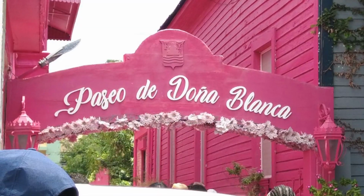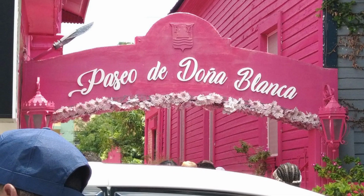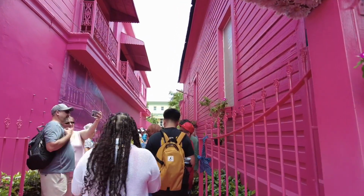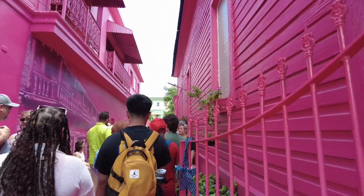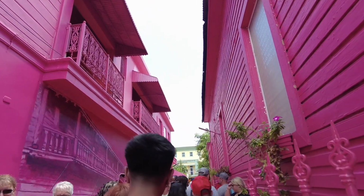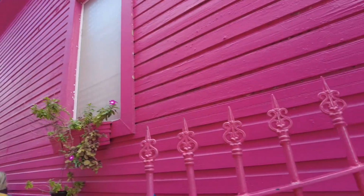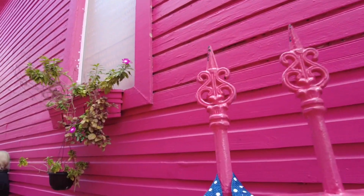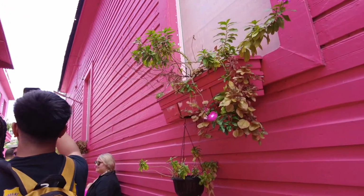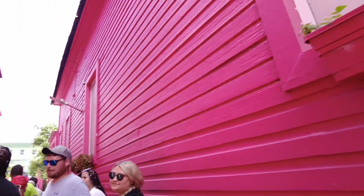And now on to Paseo de Doña Blanca, Doña Blanca Walkway. 5 minutes time for pictures, we meet right here, back here again. Meeting point will be right here where we are. This is the Dominican Republic's famous Pink Street.